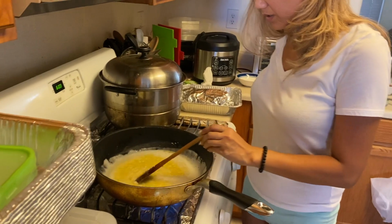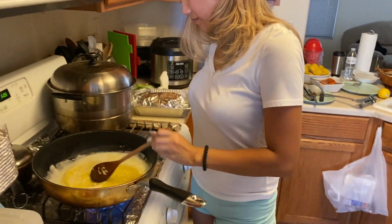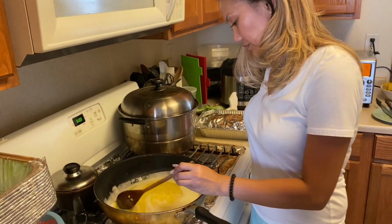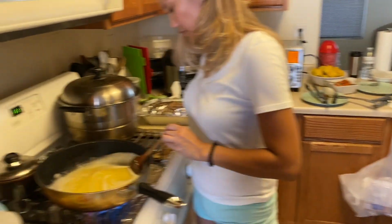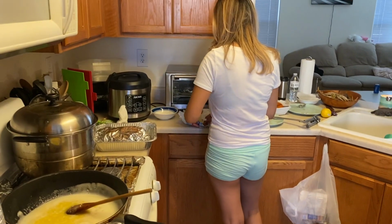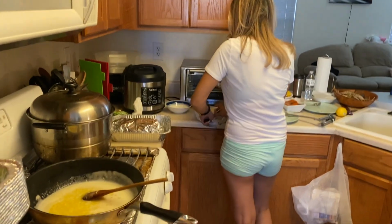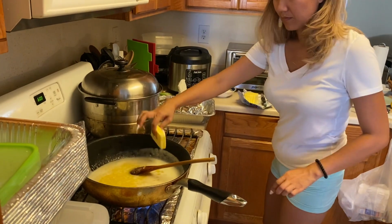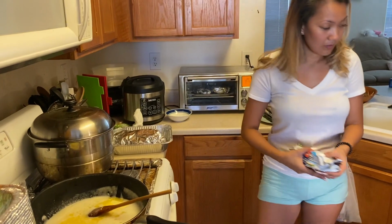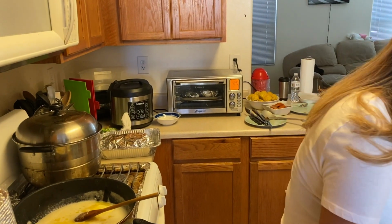Wow, that's a lot of water, boy. Where are you going to play? Just at the neighbor's house. Oh. What do you need? Just put a water bag. Okay.